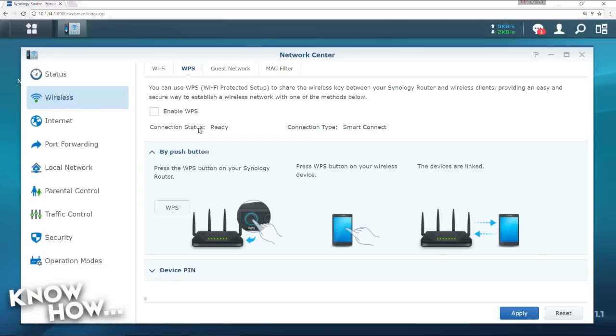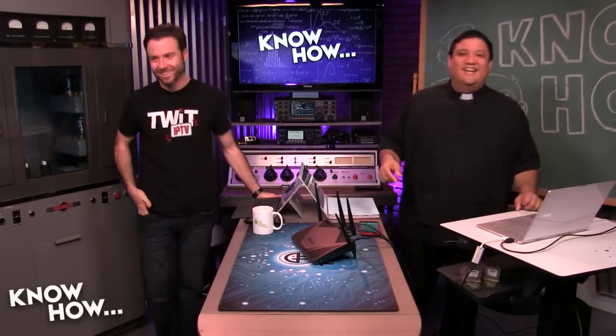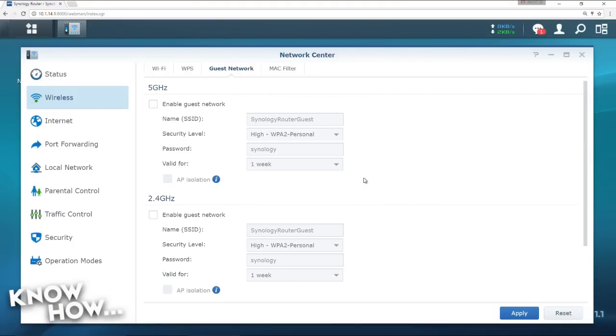The other thing you want to do, and this is important because you may have friends that you don't trust. In fact, you should never trust any of your friends ever. Actually, you should trust some of your friends less than you trust strangers. And even the friend I trust the most, they still get the guest network. During the ad break, I was trying to get into the router so I could mess with some of the settings. Okay. So what we're going to do is turn on a guest network.